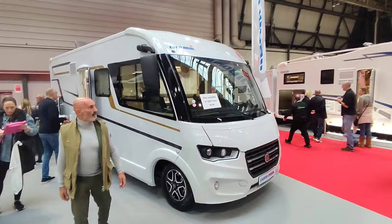Nice Euromobil, A-class. Right, I'll have a quick look through the window. What do you think there? Just love the big cabs on these A-classes. It's a bit cheap, isn't it?